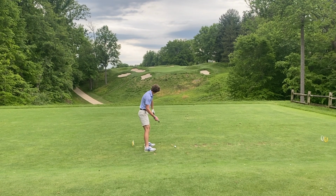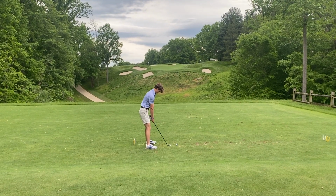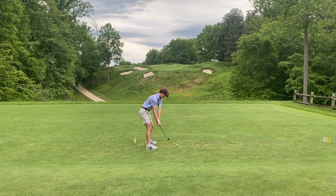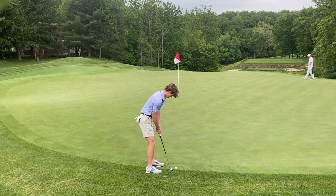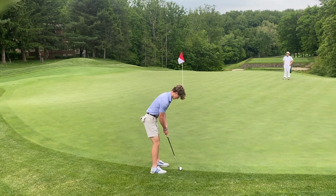And now we jump over to hole number 12. Beautiful 175, uphill par 3, surrounded by all those sweet bunkers around the green. Nice little 7-iron here, high draw. Was tracking right at the pin, but got up there just to realize it was about 20 feet too long.